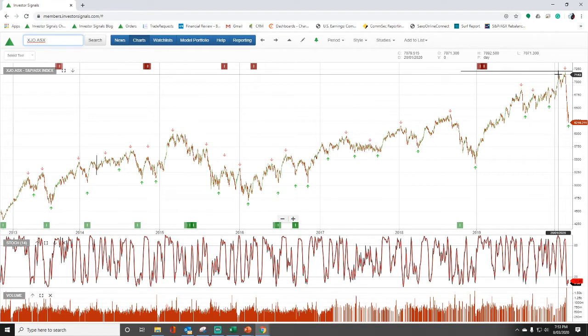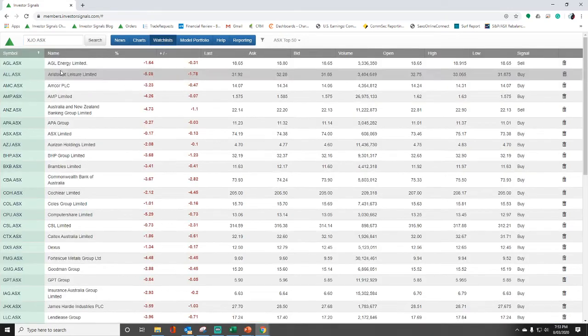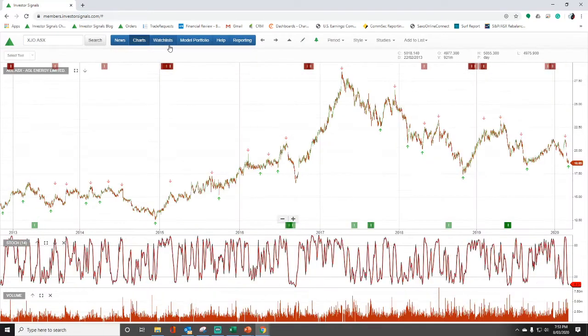Money will flow back into these yield sensitive names, and as we go through the top 50 stocks, we'll look to identify those. So from an algorithm perspective, I suspect that we'll see a buy signal on the XJO this week. On that, let's move into the top 50, starting with AGL.